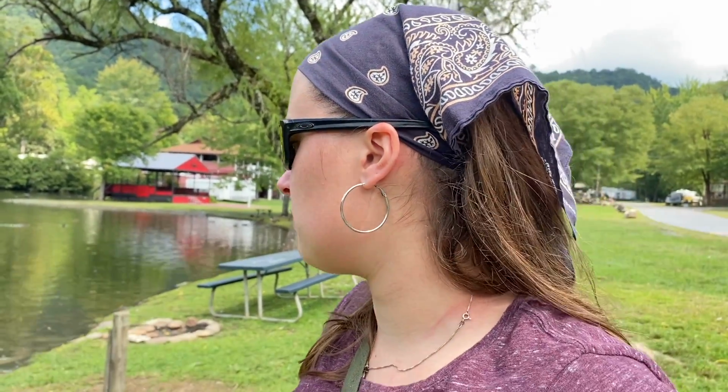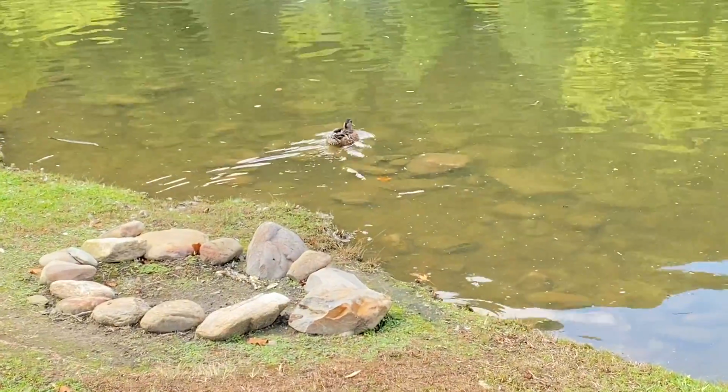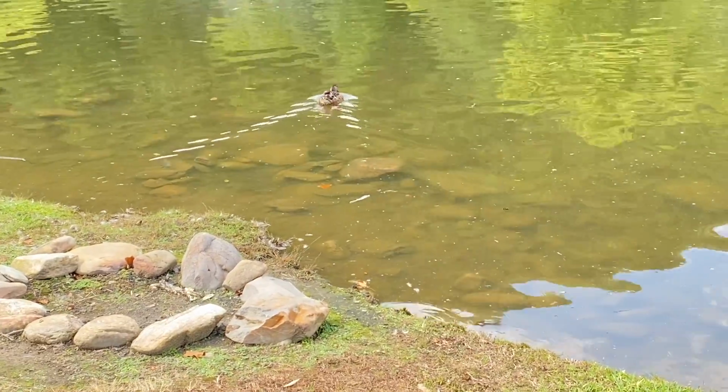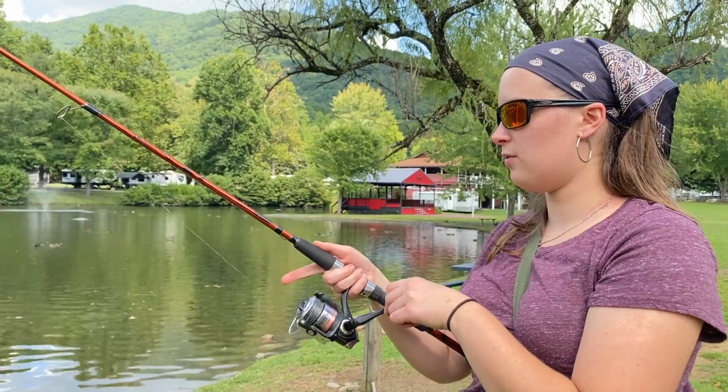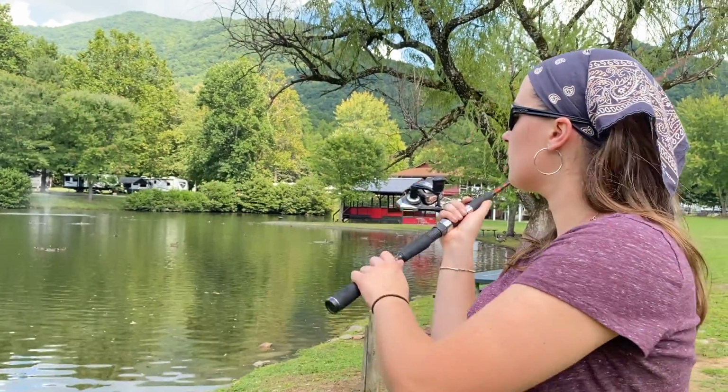It's fun to just look, even if we don't end up fishing a lot, because these ducks, I don't want to take a chance at hurting one of the ducks. They're too cute. How do you fish a pond? I never fished a pond, but I'm just gonna try. I'm just gonna be limited to where I can cast because of these dang ducks.